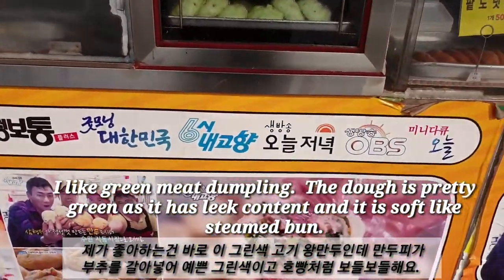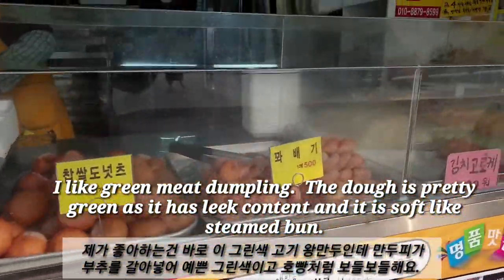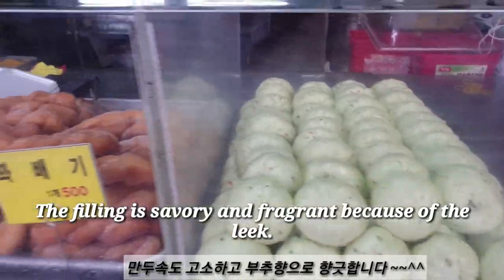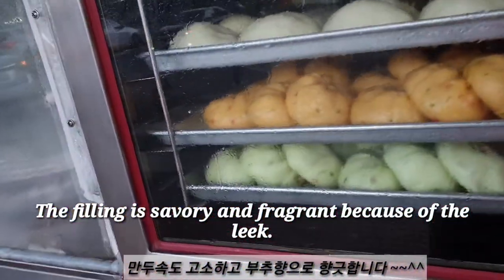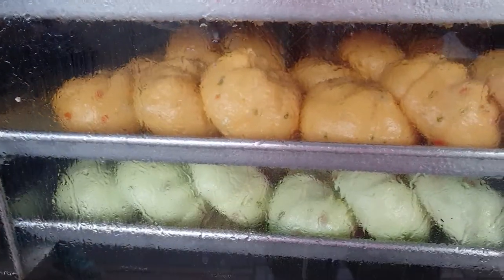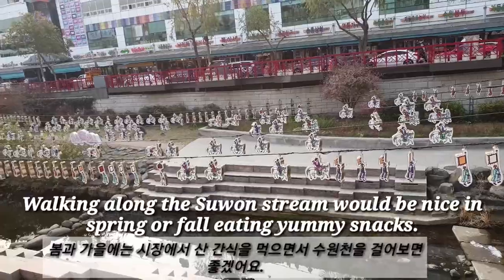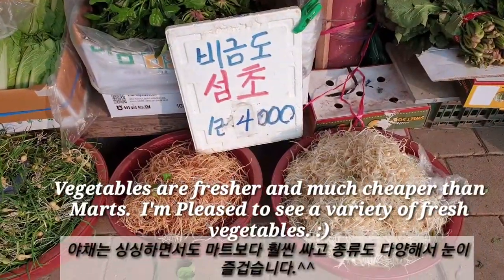I like green meat dumpling. The dough is pretty green as it has leek content, and it is soft like steamed bun. The filling is savory and fragrant because of the leek. Walking along the Suwon stream would be nice in spring or fall eating yummy snacks.